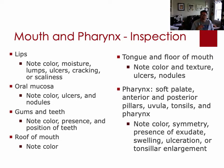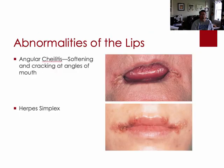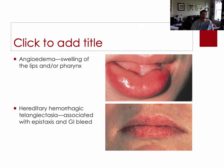I'm going to show you some pictures here that illustrate why you can't just do a drive-through evaluation of the mouth and pharynx, because some of these things are pretty tough to pick out. So a couple of the common abnormalities that we see are this cheilitis, this cracking that some people get around the corners of their mouth. I think we all get it. I've had it before. It's annoying and all that. And then there's the herpes infection, cold sores.